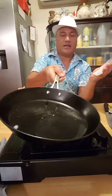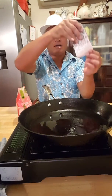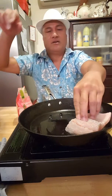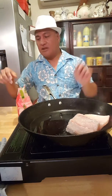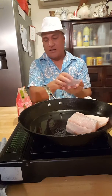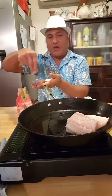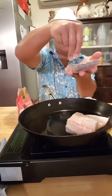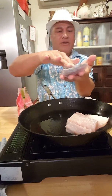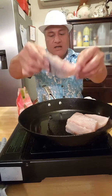And that's it. And then stir our oil around. Then listen to this sound. This is the sound of the barramundi skin hitting the fry pan. So do the same thing to another piece, a bit of salt. Rub it around. I dry it with the tea towel, or the paper towel if you have one. And another sound.